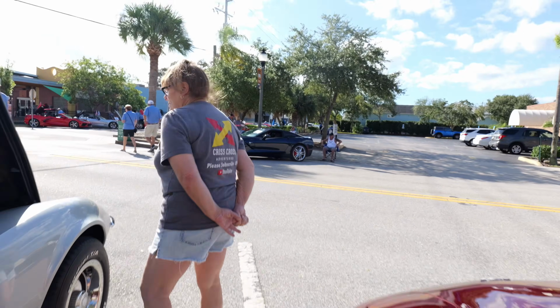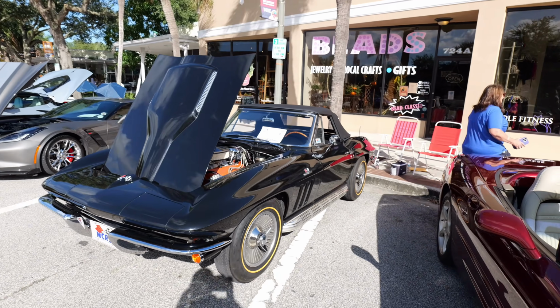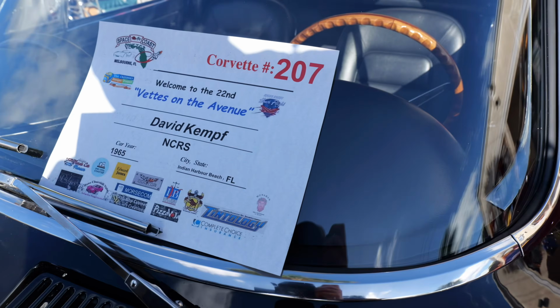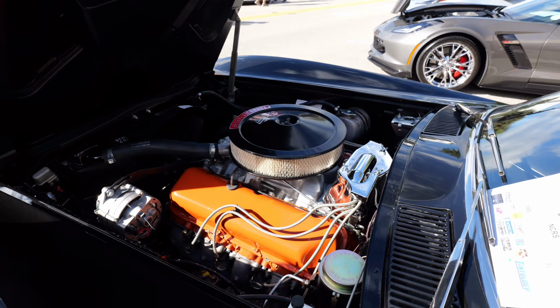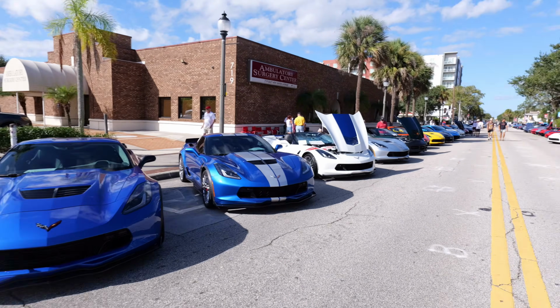Now, look at this one. What year do you think this is? Right here. Let's see, guys. It is 1965. Wow. Look at that. Look at that engine. 1965, man. Alright guys, we come across the street. Look at this, man. This is crazy.